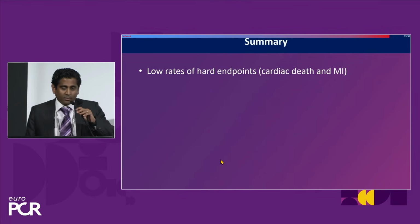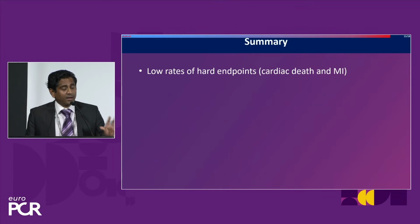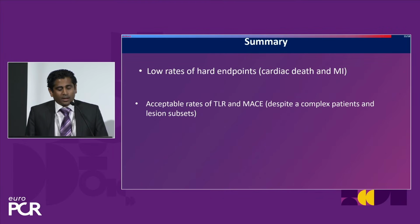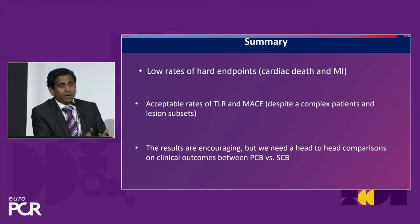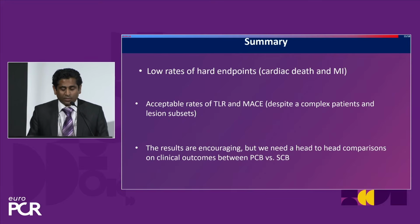So in summary, from our experience with MagicTouch, mostly clinical endpoints are good. Acceptable rates of TLR and MACE despite a complex set of patients we have treated. As you saw, there were 40% diabetics. Results are encouraging, but of course we need more head-to-head clinical outcome comparisons, although we have done angiographic outcome comparisons between the 2 technologies. So maybe that is something we should work on.